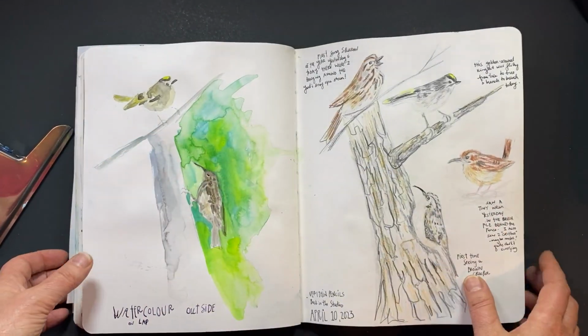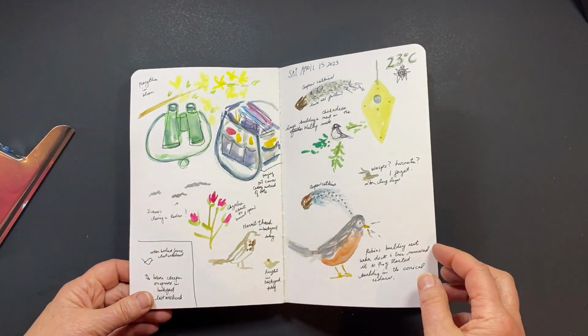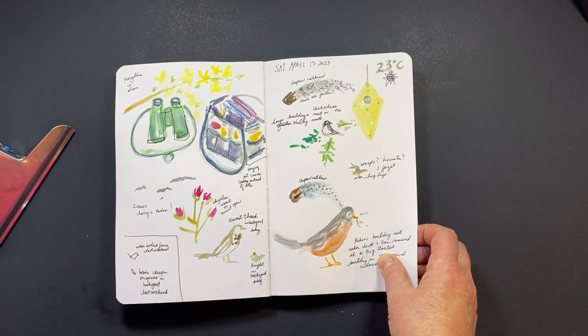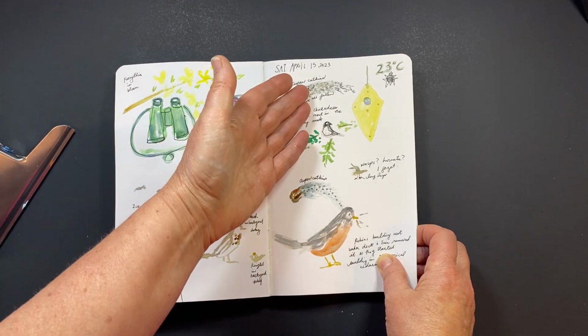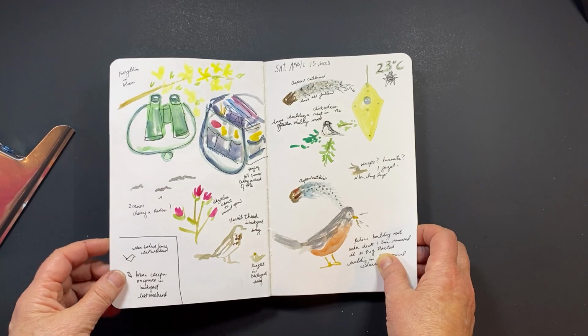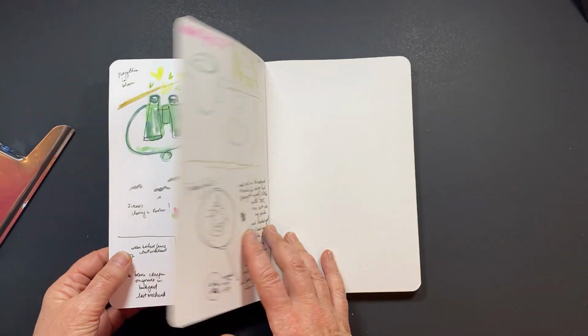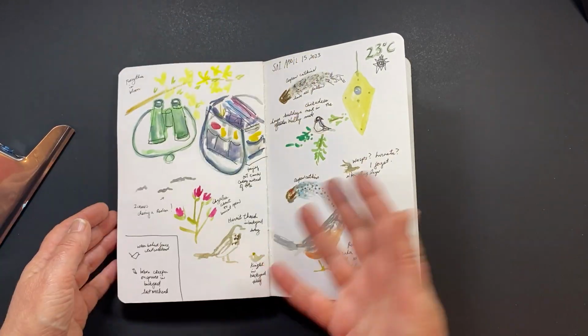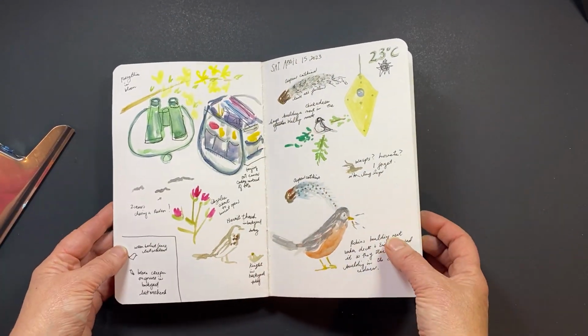So back to the watercolor. I think I go back to watercolor every year, hoping that now I'll be able to master it, or at least somehow enjoy it and like what I've done. This was last Saturday, just looking around the yard and taking my paints outside and making these little sketches, almost like a nature journal sketchbook.